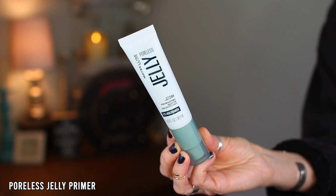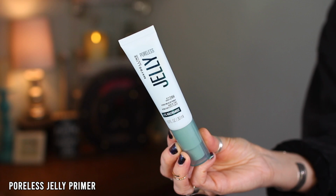Okay, so let's start with the product that I forgot to use today, but I have used several times before. I have been trying this out. This is the Maybelline Poreless Jelly Primer. Hydrating, blurring makeup primer with 2% niacinamide for up to 24-hour makeup wear. It is clear, with up to 24-hour hydration, no white cast, no greasy feel, instant skin-like blur. That 2% niacinamide blurs the appearance of pores, and it says without silicones, all day blur and hydration.